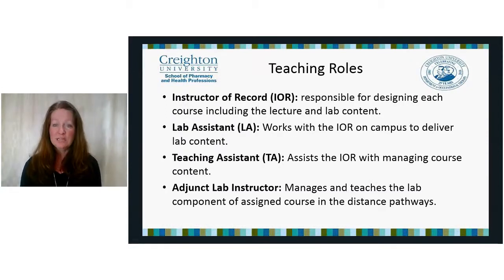So let's talk about the different teaching roles that we have here at Creighton. So we have the instructor of record. We frequently refer to that as the IOR. That is the faculty on campus who's responsible for the entire course and the team that teaches the course. And some of the team members that help teach the course, we have lab assistants, and those are OTs that we generally bring in to help with the campus labs. We do have approximately 60 students in our campus core class now, so that's about 30 students per lab. So we do bring in a lab assistant to help manage and teach that number of students.